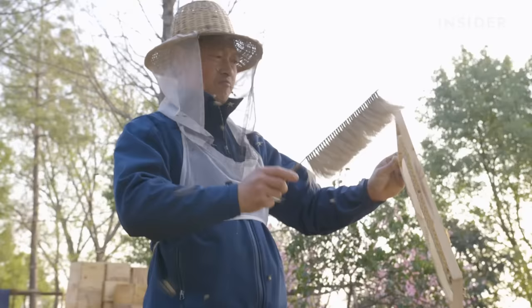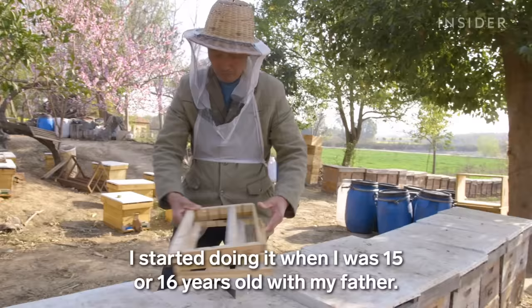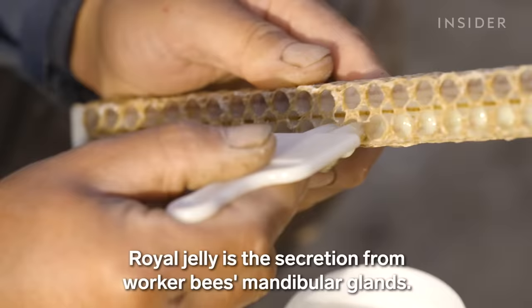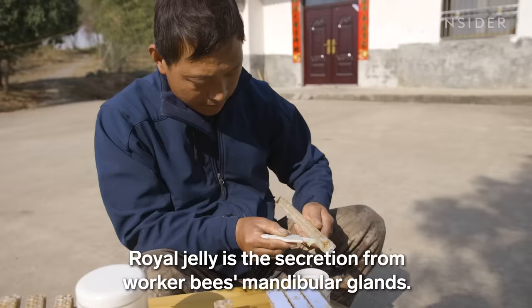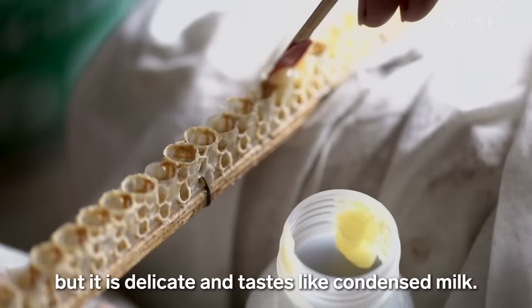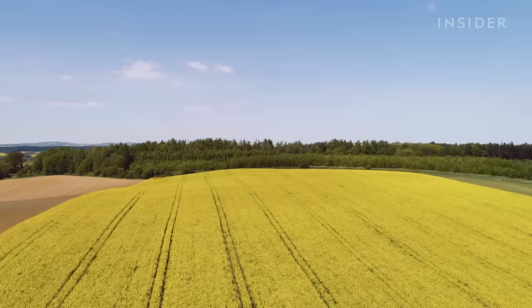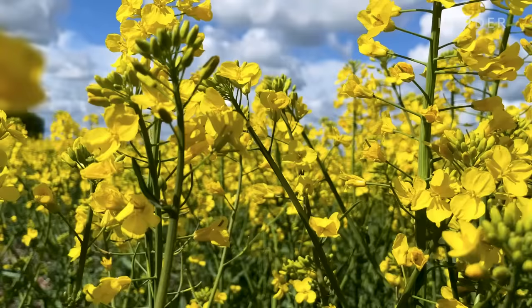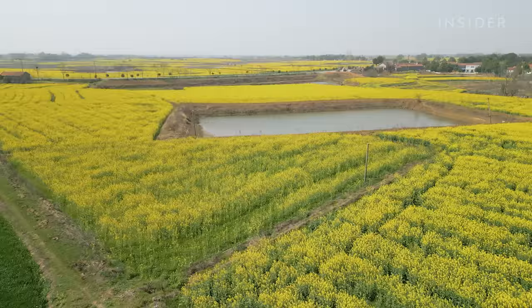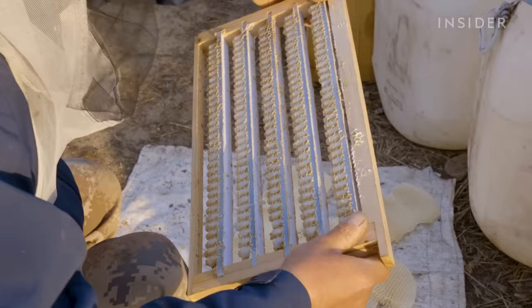Zuozheng has been harvesting royal jelly for decades. He travels all over China to raise bees and keep up with the rapeseed flower season. Rapeseed flowers have bright yellow petals that are wide at the tip, allowing bees to collect more nectar and pollen than other flowers. It's during this time that the beehive population is largest and most productive, which is ideal for harvesting lots of high-quality royal jelly.